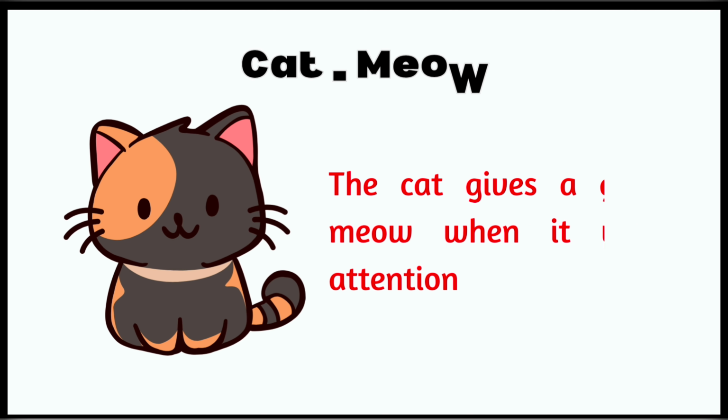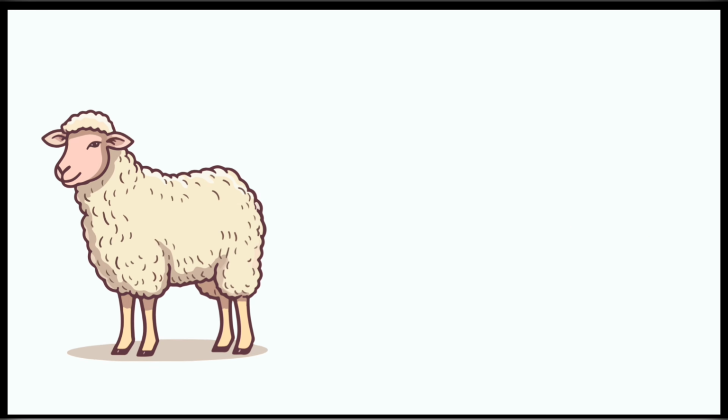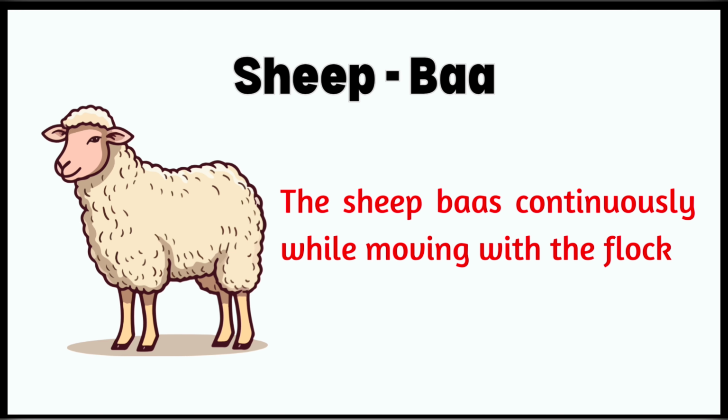Cat meow. The cat gives a gentle meow when it wants attention. Sheep baa. The sheep baas continuously while moving with the flock.